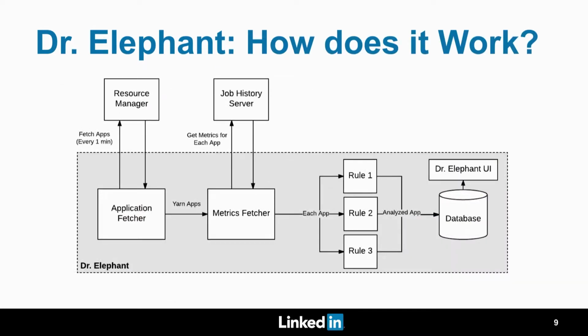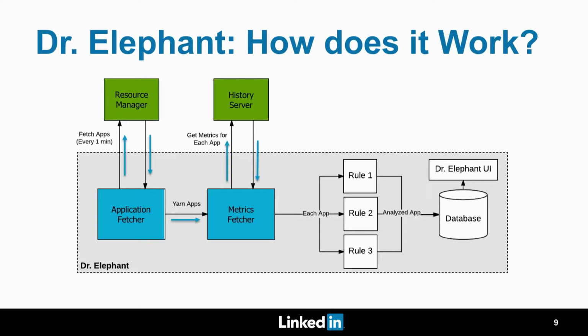This slide shows an overview of how Dr. Elephant works. Dr. Elephant gets information about what applications have run on a cluster from the resource manager. Then for each application, Dr. Elephant queries the history server for information about the application and metrics for it. Dr. Elephant then uses a set of heuristics to analyze the metrics and information to determine if there's any problems.